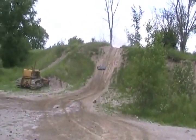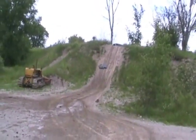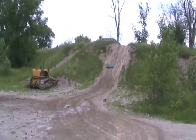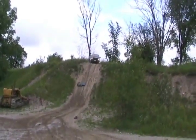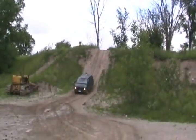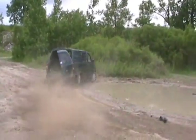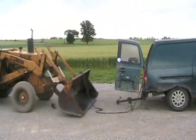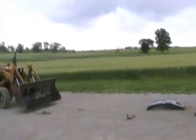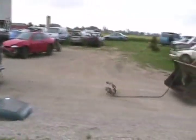Oh, he's gonna come down backwards. No, he's not. Oh, he's not. Yep. That thing would fall right apart. He's gonna run over his own door on the way down. Oh, here he comes. He's gonna run over his own door. Okay, maximum rippage. Sweet! And didn't even break the glass. Now the hitch. Not a problem.